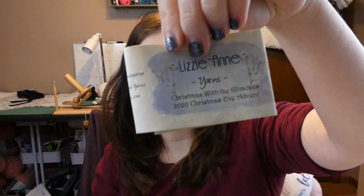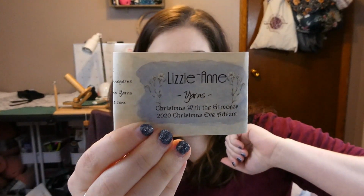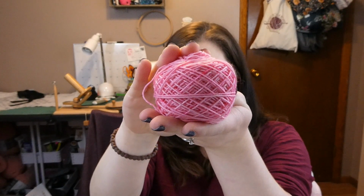And here is the yarn, which is from Lizzie Ann Yarns, and the colorway is Christmas with the Gilmores, which I thought went perfectly with my advent calendar. So that was my first ever yarn advent calendar and my first ever Christmas Eve advent. So I thought that was fun that they went together. And here is the mini skein that came for toes and heels. And that's all I have for works in progress.